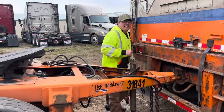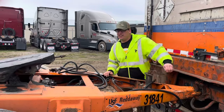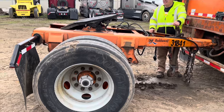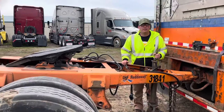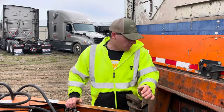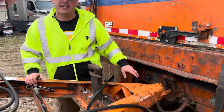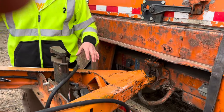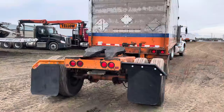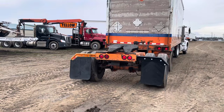What is this for? This is a converter dolly, so it's used for hooking two trailers together. And the reason I bought this is future-proofing the milk hauling. So we got the new milk tanker coming, and it will be set up with a pintle hook on the back. So in the future, if I ever wanted to, I could put the old tanker on the dolly and be able to pull two tankers. It's ours now, so time to go home. At least we're not bobtail, so the ride home should be a little smoother.